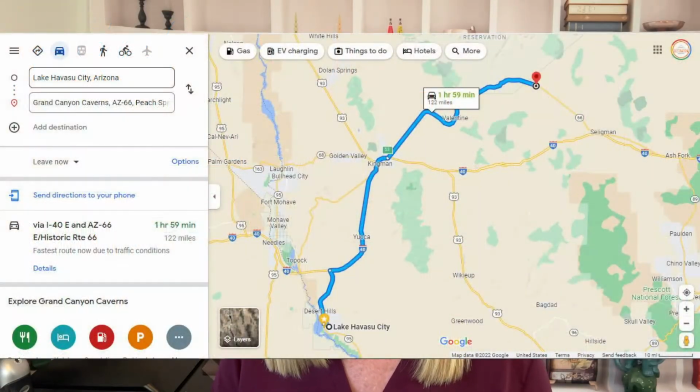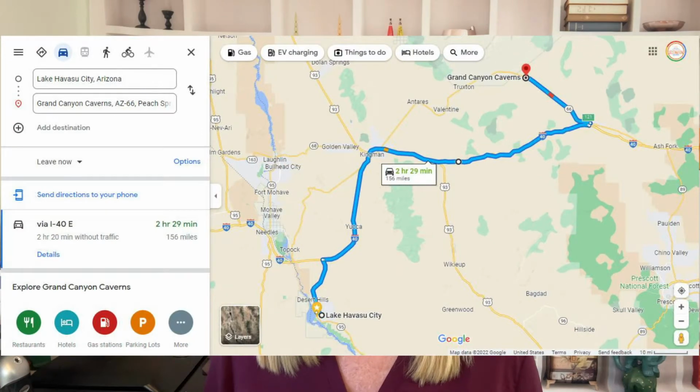From Lake Havasu City, it was about a 2.5-hour drive or 122 miles. Now, the best way to go is to take the scenic route. So you're going to take the 95 to the 40, and then on the 40, you're going to get off in Kingman at the Andy Devine exit, and you're going to take Route 66, and that is just a fantastic drive. But you can also take Interstate 40 all the way to the Grand Canyon Caverns exit.